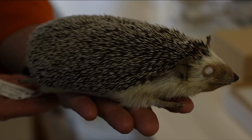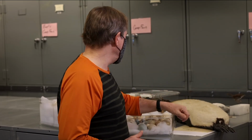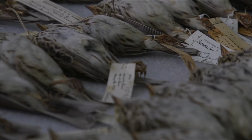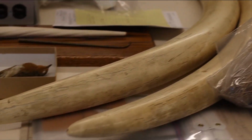But space is critical in a museum collection. We've only got so much floor space. This one penguin will take up the room that could be 30 or more robins, or even more warblers. It's very sad to see the material go. It will go to other museums.